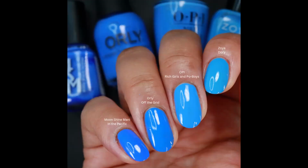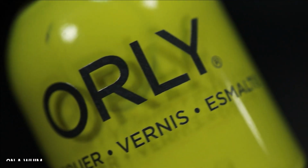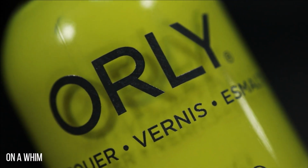I did decide to do some comparisons for the creams in this collection. I didn't really have anything that compared to the pearls, but on the ring finger here we see Orly's Off the Grid from this release, and none of the polishes I showed you with that polish are dupes. I would say Moonshine Manny in the Pacific is the closest, but the Orly is a little bit lighter and a little bit less blue and more purple. It's kind of the perfect in between of the OPI and the Moonshine Manny. Really, really pretty color.